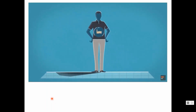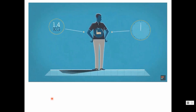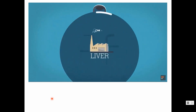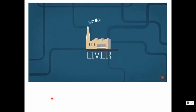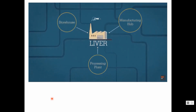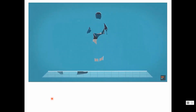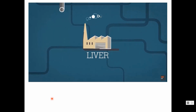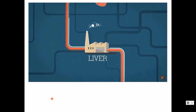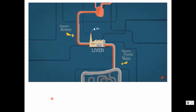There's a factory inside you that weighs about 1.4 kilograms and runs for 24 hours a day. This is your liver, the heaviest organ in your body, and one of the most crucial. This industrious structure simultaneously acts as a storehouse, a manufacturing hub, and a processing plant. And each of these functions involves so many important subtasks that without the liver, our bodies would simply stop working. One of the liver's main functions is to filter the body's blood, which it receives in regular shipments from 2 sources. The hepatic artery delivers blood from the heart, while the hepatic portal vein brings it from the intestine.